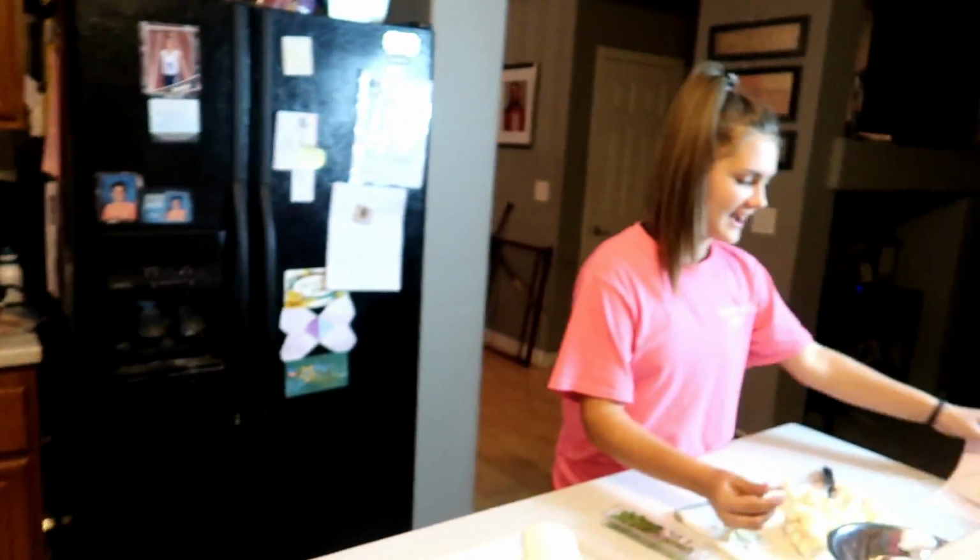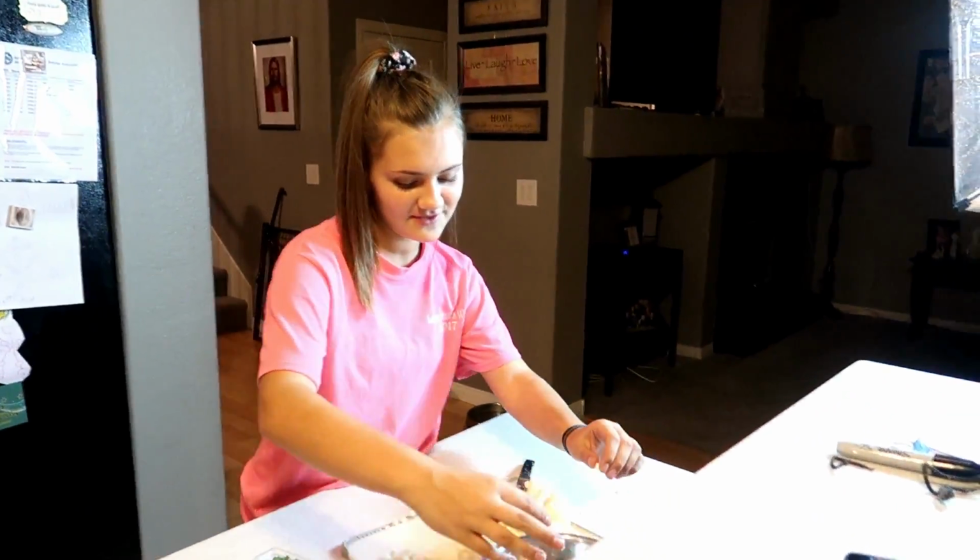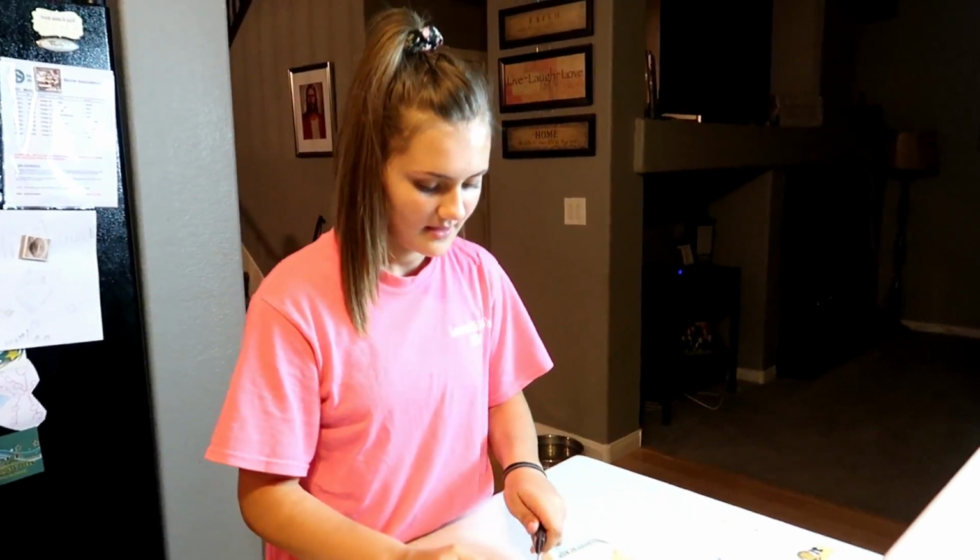I do like how it's laid out with the pictures too and everything. Oh, and so it lets you see what it's supposed to look like? Yeah.